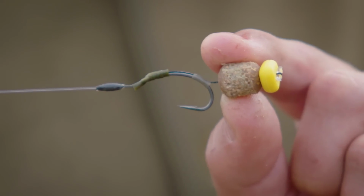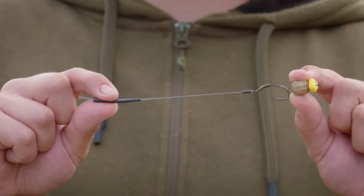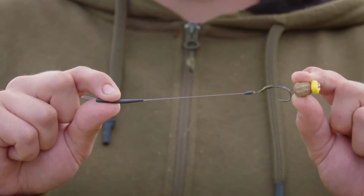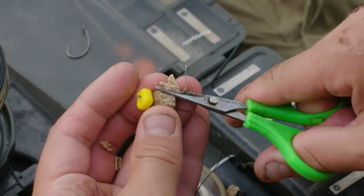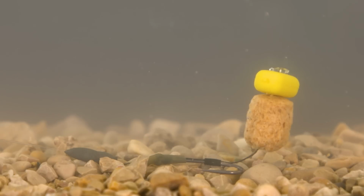I'm going to talk you through the rig I've been using on this session now. For all intents and purposes, it's a standard combi rig, but each component serves a specific purpose. So starting from the important end, which is the hook bait, I've got a trimmed down cell cork dust wafter. I've tipped it off with a piece of slow sinking corn, and that'll just balance that rig out, so the corn's sitting nice and proud.